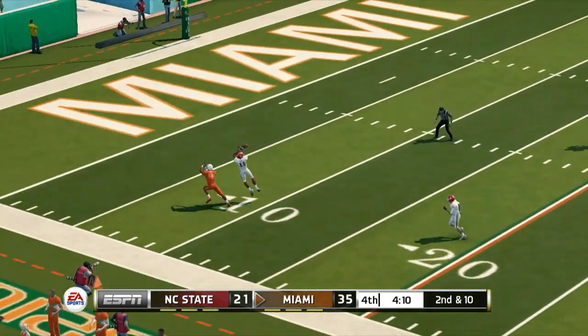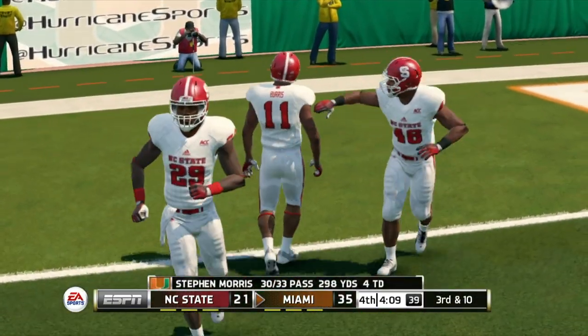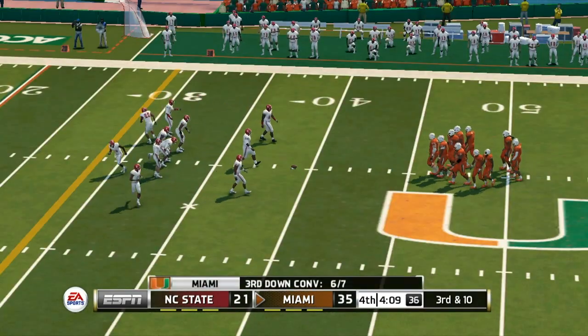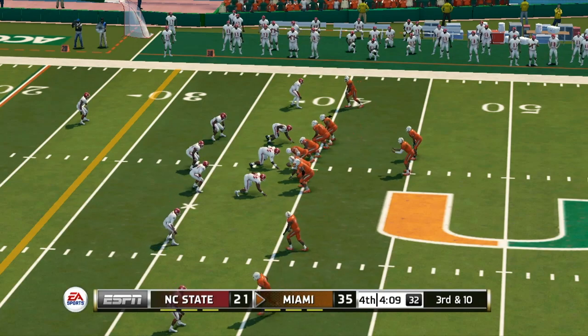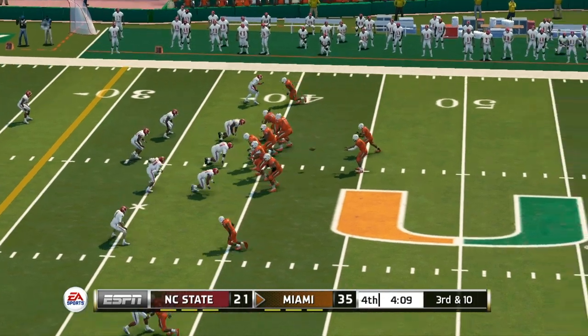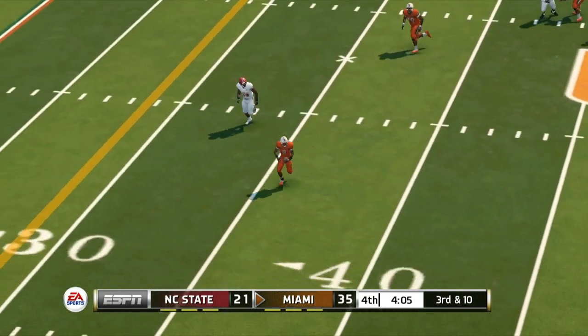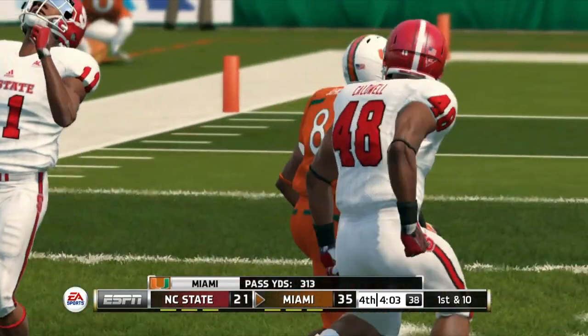He's going to air it long. Almost picked off. You like a team that's ready to defend the pass. It takes some preparation to get in the way of a pass like that. Passes left, gets it out to the halfback, and he's taken down at the 24-yard line.